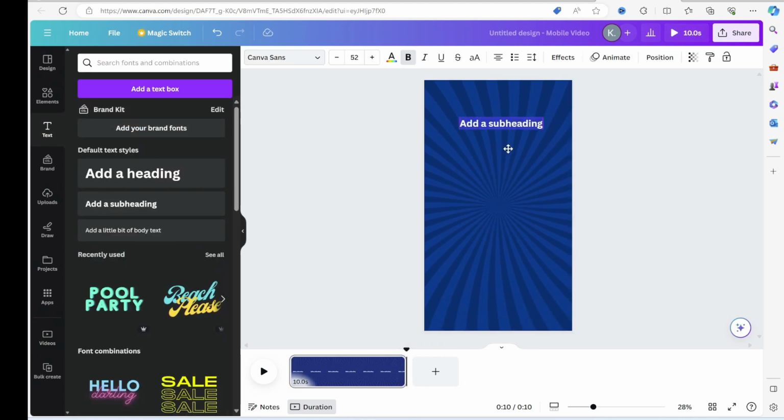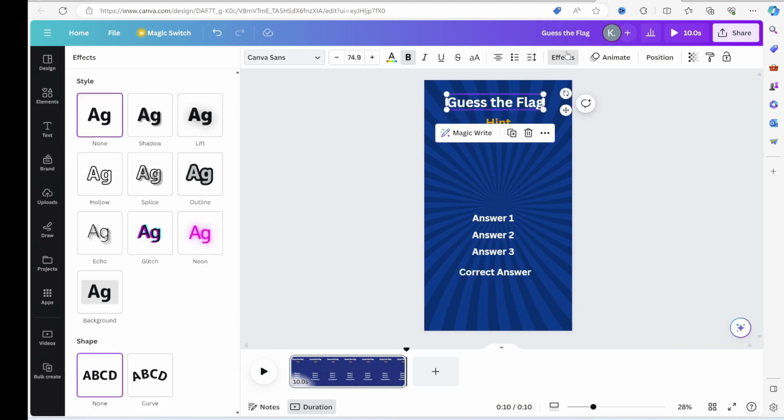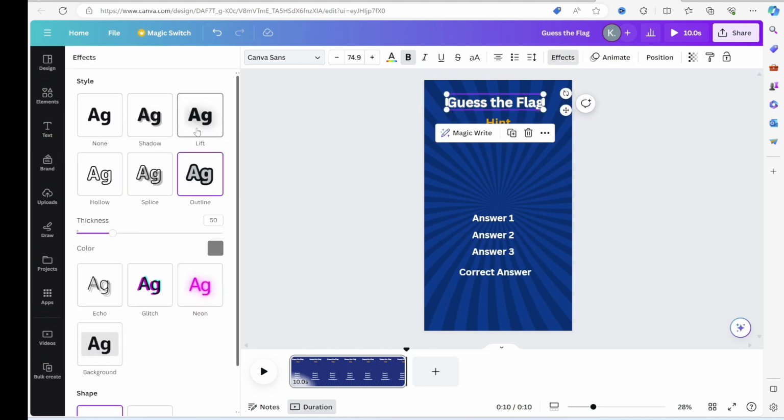Now go to the text, select one of them, and place it on top. I'll name it Guess the Flag. I'll add one more and name it Hint. Now, we need to add a couple more text layers for the 3 possible answers and the correct answer. Rename it to match our table. You can also add effects. Go to Effects and play with them to see which one you like.